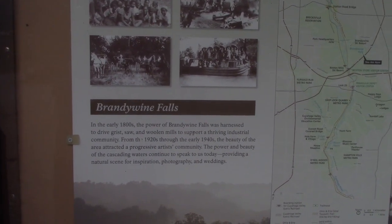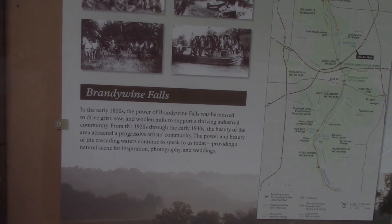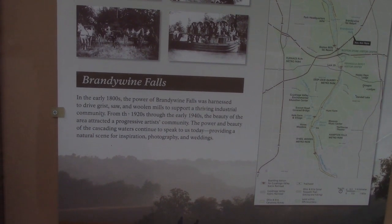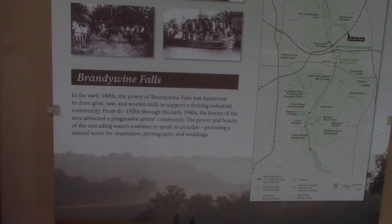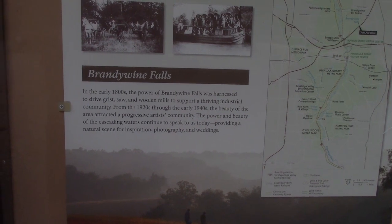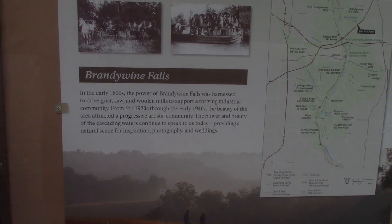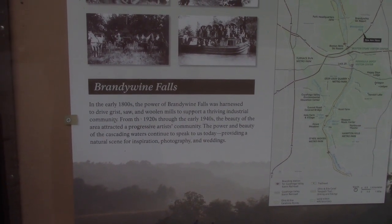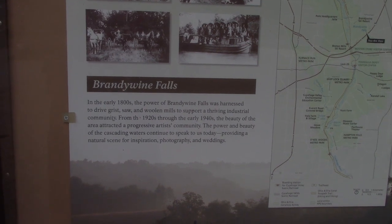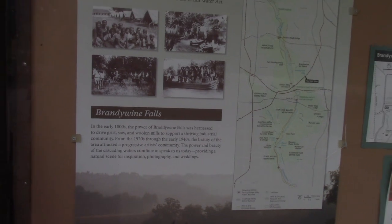Brandywine Falls. It says in the early 1800s, the power of Brandywine Falls was harnessed to drive grist, saw, and woolen mills to support a thriving industrial community. From the 1920s through the early 1940s, the beauty of the area attracted a progressive artist community. The power and beauty of the cascading waters continue to speak to us today, providing a natural scene for inspiration, photography, and weddings. All right, so we're going to be down here and look at it.